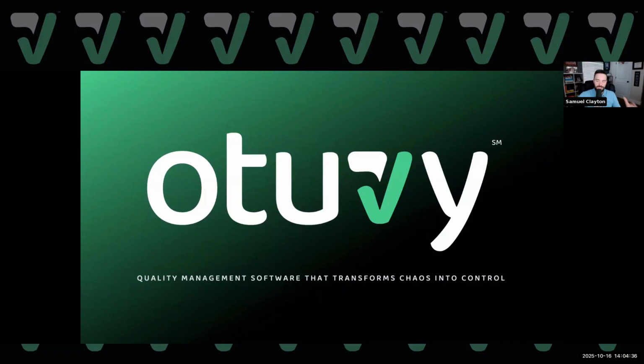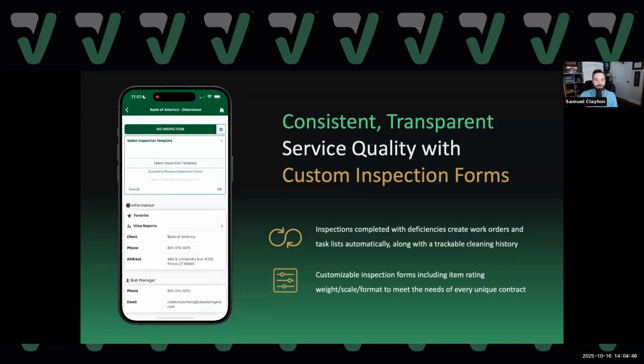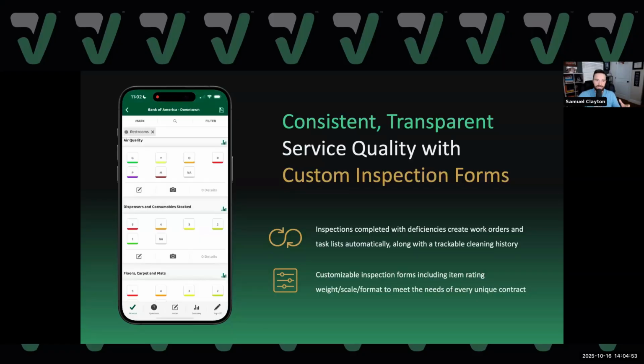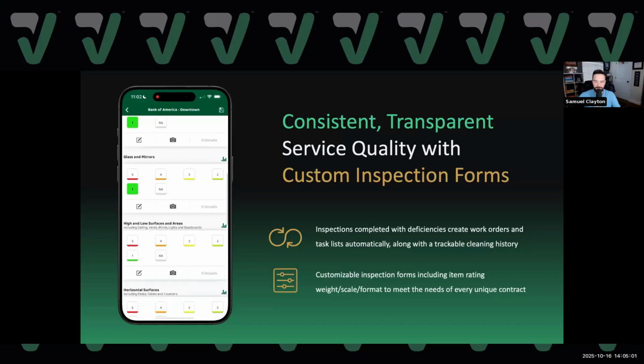One of the features that have been around since 2003 for Otuvy, formerly Cleantelligent Software, is our inspection solution. On the left, you're going to see a demonstration of what the app has to offer. But what our inspection solution was truly designed for is to give you the ability to consistently and transparently capture service quality through our custom inspection forms.